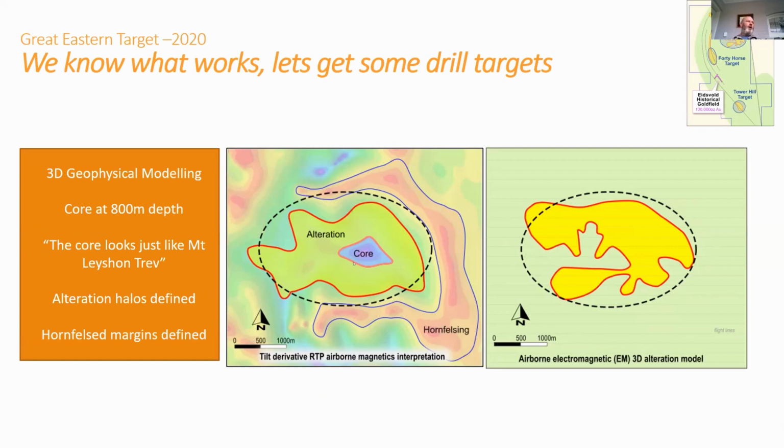You've got very fine remnantly magnetized magnetite in there, and I think we've got a real nice alteration halo around it, and we could even model this big hornfelsing ring sitting around here. And you can see this is a 1,000 meter scale. So this isn't an insignificant anomaly that we've got here.